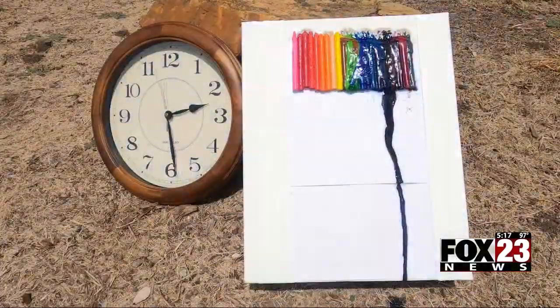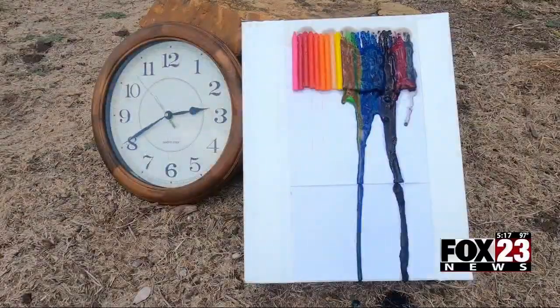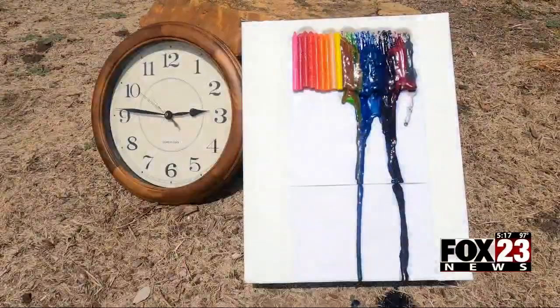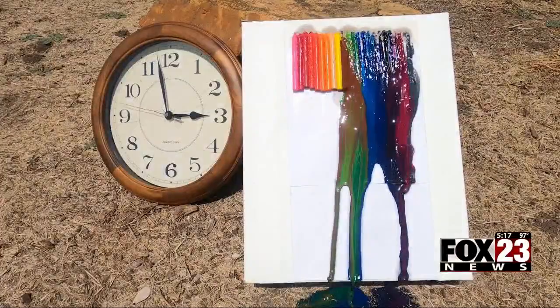And it shows that the darker colors were the first to melt. That's because darker colors absorb more heat, therefore the wax is hotter and melts much more readily. That is certainly what is happening on the right-hand side of this.